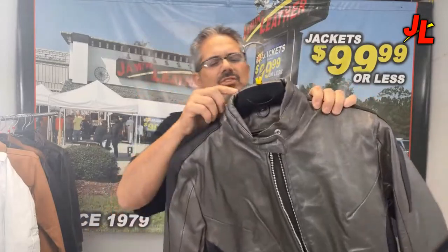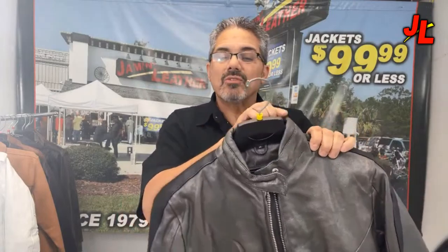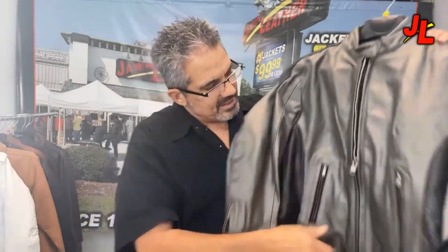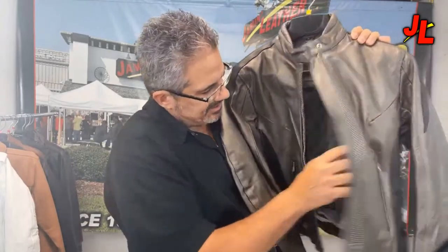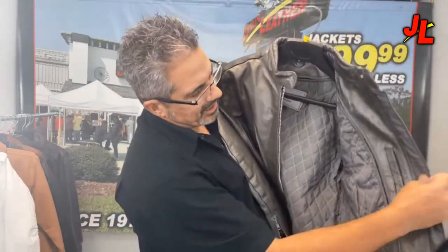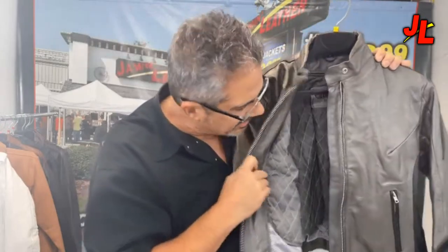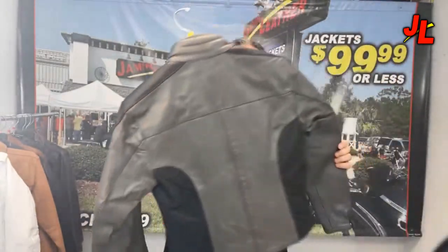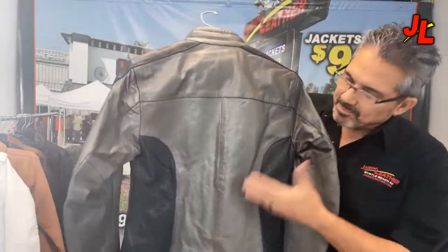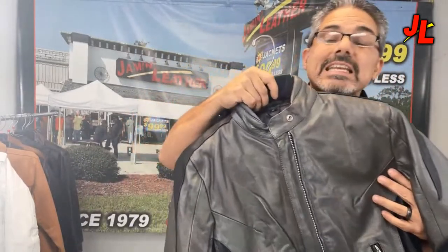Nice padded collar right here. Your padded collar will help you be a little softer on the neck if you're wearing it. It's got the heavy duty front zipper. It's got two zipper front pockets. As you can see here, zip out liner, vertical pocket on the one side, standard vertical pocket on the other side. There we go. Nice gray color, nice satin color in the backside. Really cute tailored pattern there for a nice form-fitted look. There you go for the ladies, for a steal of a price.